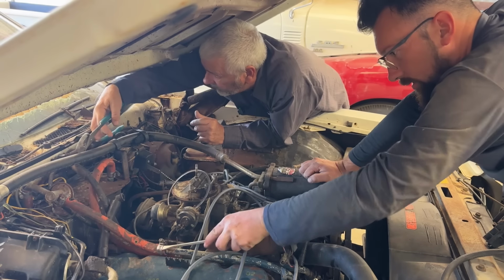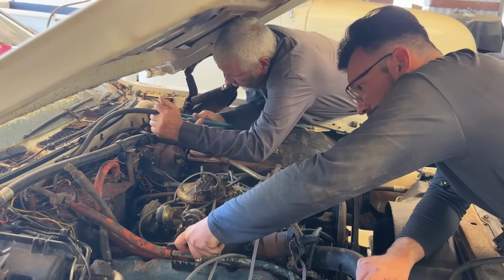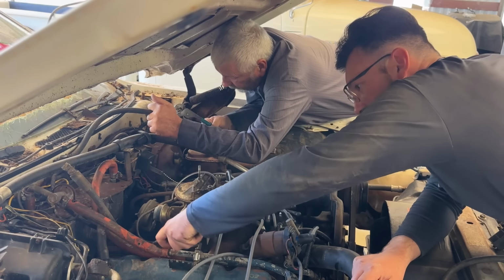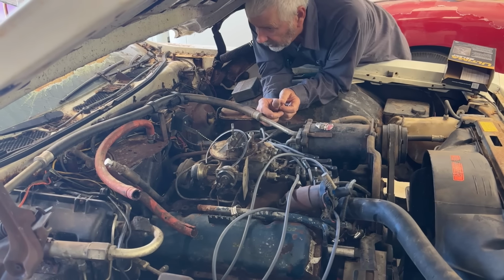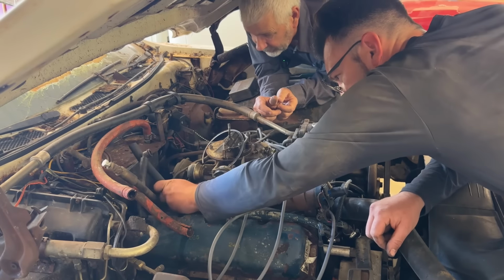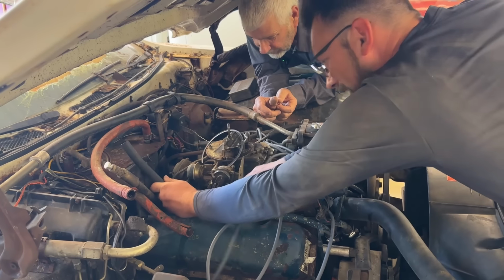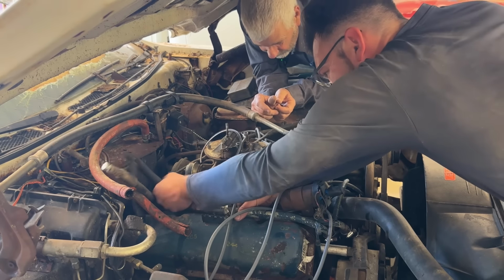Those mice really wreaked havoc on this old car. What I don't understand is how come these hoses are still pliable? Both these vacuum lines are plugged off. I'm about to plug these. You about ready to start it? When are we going to start it? In about the next 30 minutes.